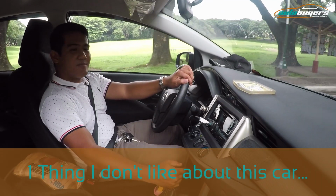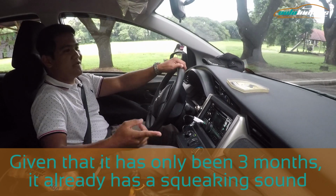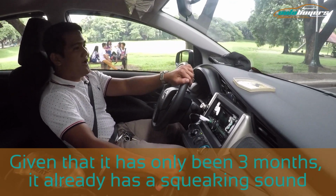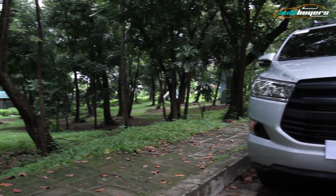One thing I don't like about this car is that given na 3 months pa lang sa amin to, pero may naririnig na kaming squeaking or unwanted noise on the front right end of the car.